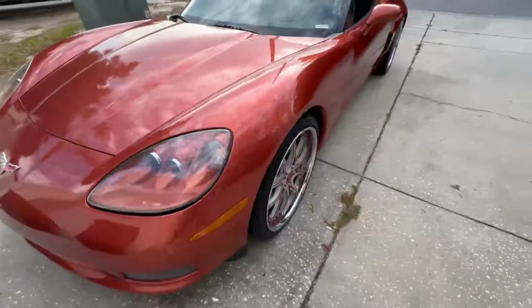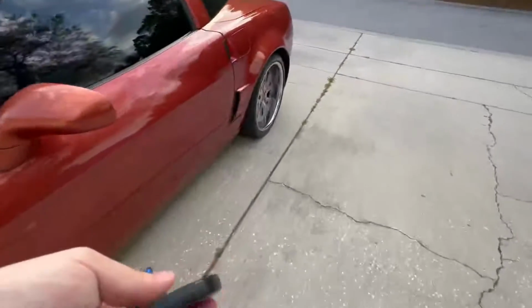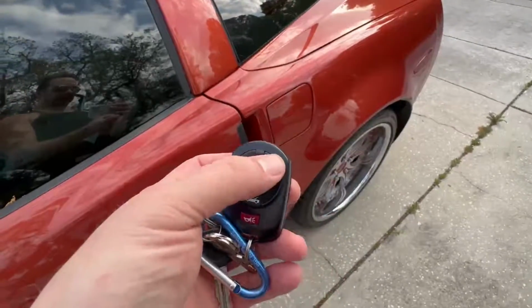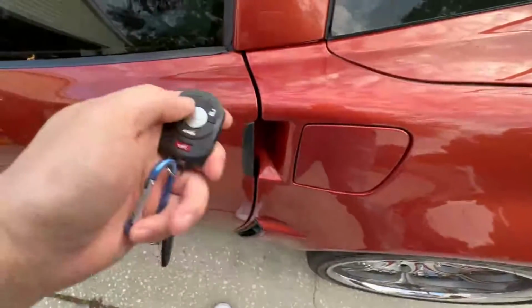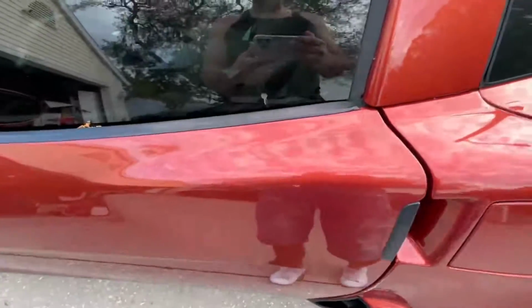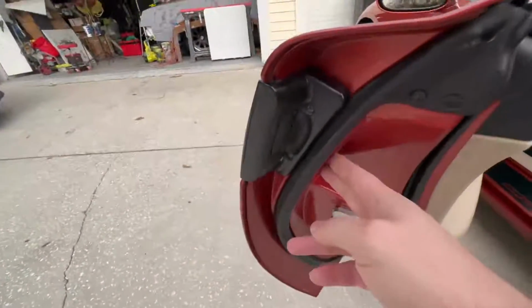All right, guys, in this video, I'm going to give you a first-person perspective so you can see exactly what we're going to be dealing with here. You have your key fob, it's got your lock, your unlock, your trunk popper, and then of course your panic button. It is a proximity key, so as you can see, I'm going to hit the lock button, so the car is locked. But yet if we come up to the door and we push, we can still unlock the car without unlocking it from the key fob.